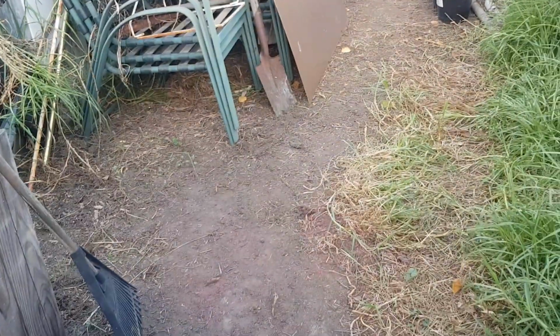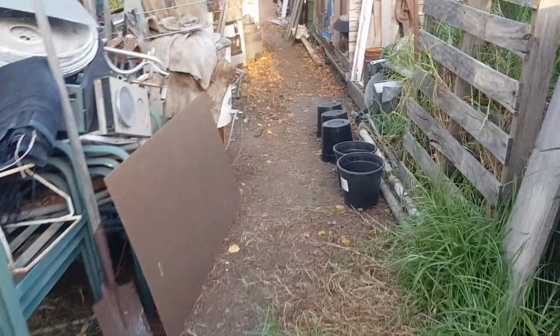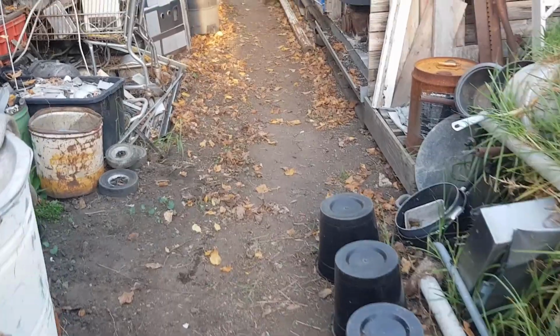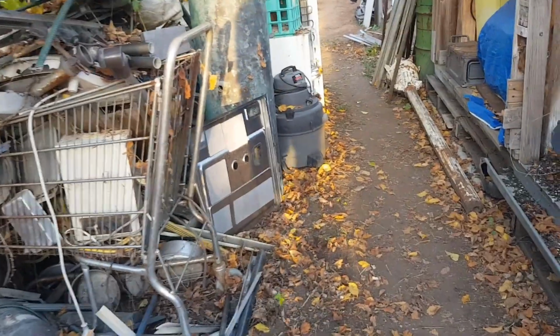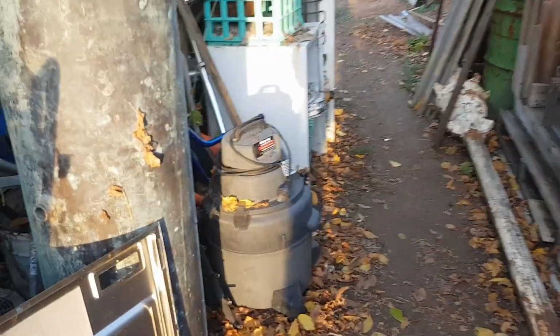So I've made a bit of progress in various spots. I feel that the pathway down to the back is getting wider. These buckets are out here because Coco was playing with them. For some reason she loves buckets. She also loves things with wheels, and she loves kids. So if she ever sees a kid riding a bike with a bucket on its head, she's going to just go berserk.